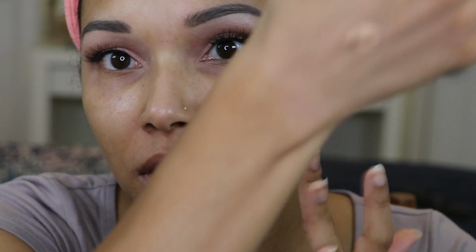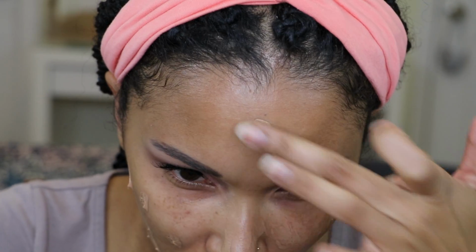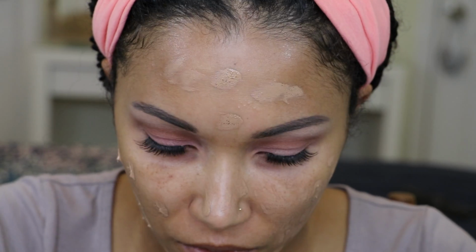It looks like it's a rather thick foundation. It's not runny at all. It has a slight fragrance to it. Not like a floral or perfume like fragrance.